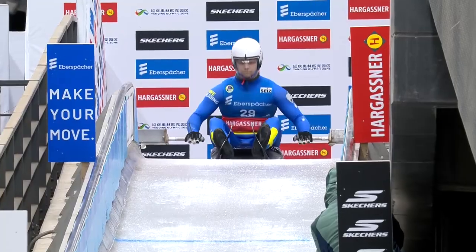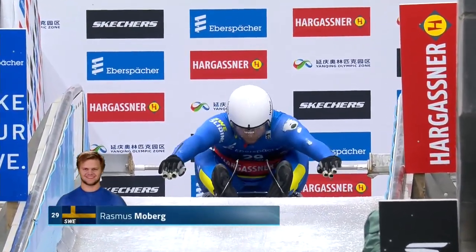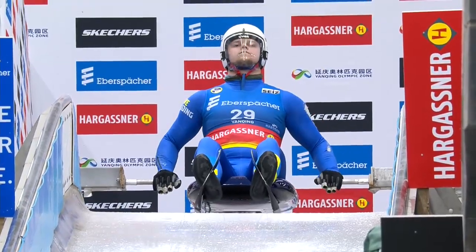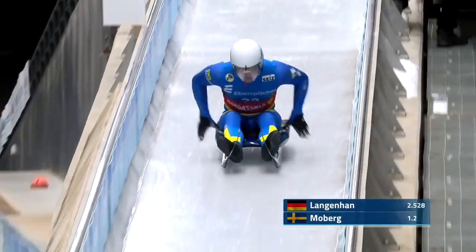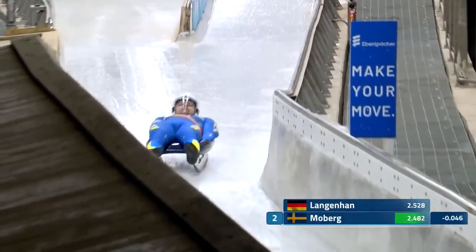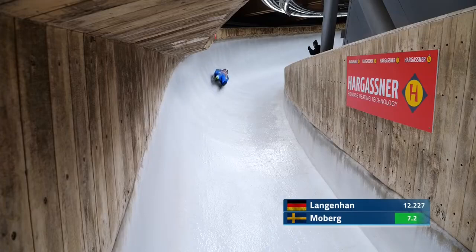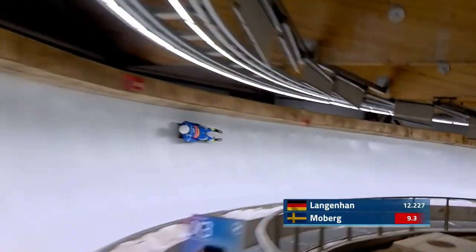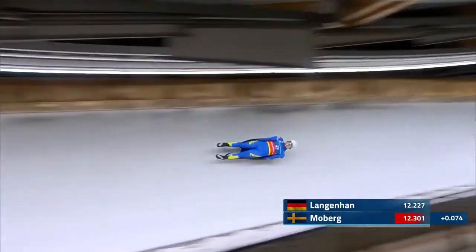So, Rasmus Moberg of Sweden. Rasmus crashed in the Nations Cup earlier this week, as you can see on his suit right there on the arm. Oh, yeah. Big, powerful starter. 6 paddles. That's the most we've seen. 2:48 start. That's amazing. Incredible start from the back of the pack. Really, really strong performance on the start right there from Rasmus.